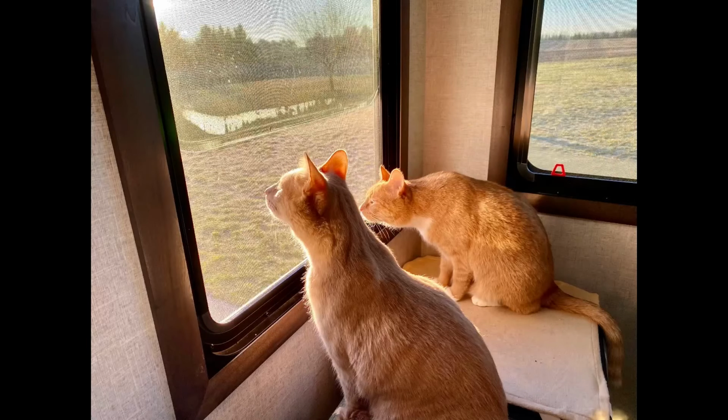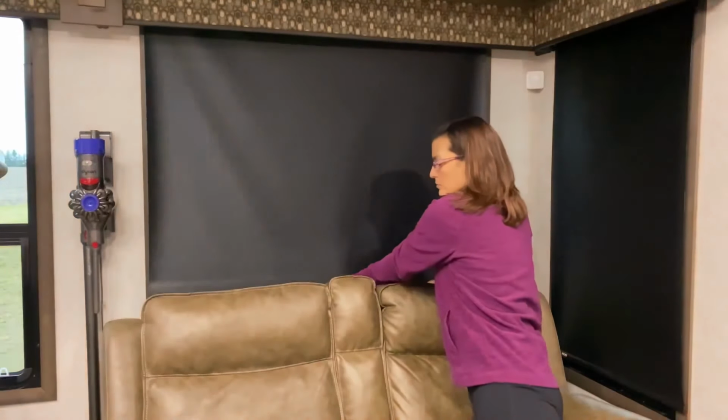Now to help warm up the RV, if the sun is shining in the winter, I'd open up all the blinds where the sun is at. That way the heat will come into the RV, and then once the sun starts setting for the night, I'll pull the blinds back down.